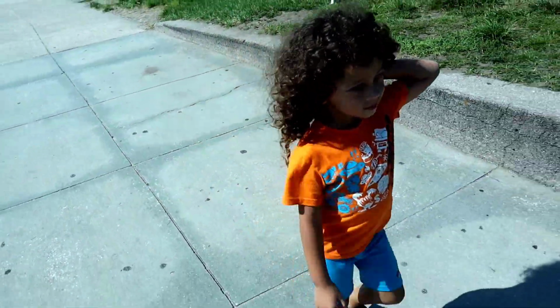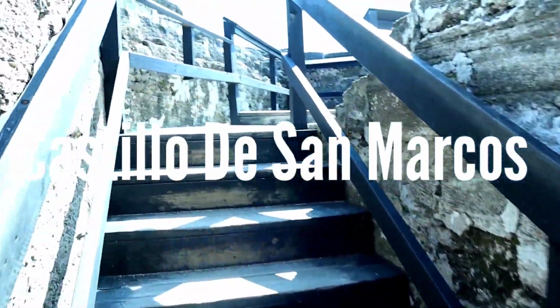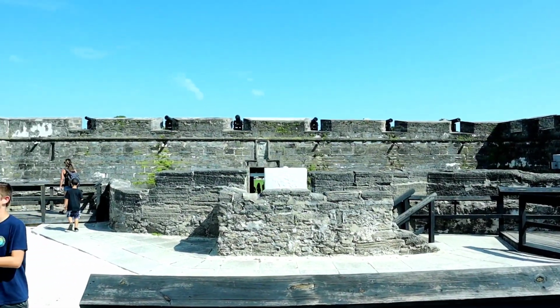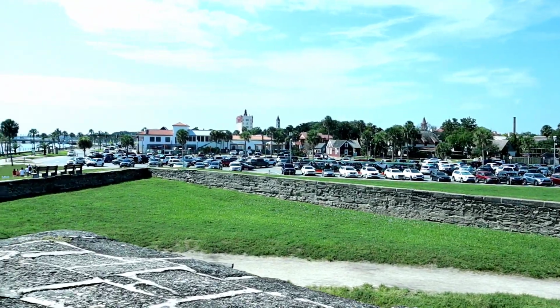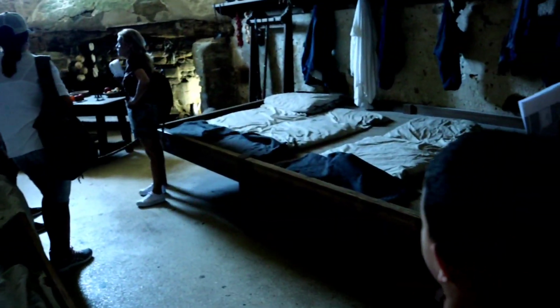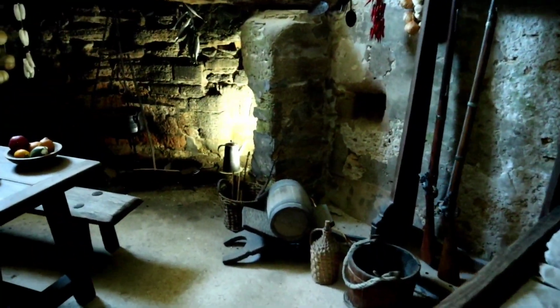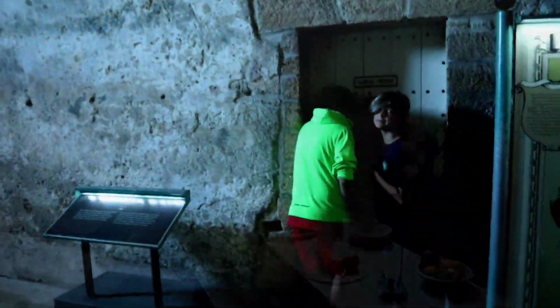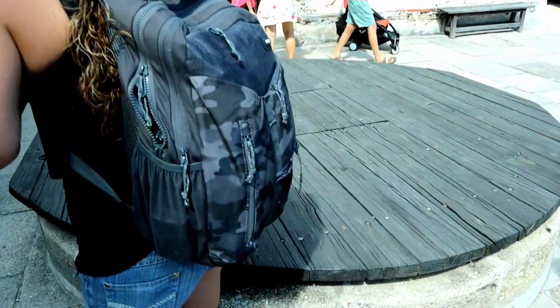Excited about the Castillo? I've never been up here, so it's kind of exciting. Imagine sleeping on that. Where they cooked all their stuff. Look at their old school guns. What was this again? The well. Oh, the well. Having a whale of a time.